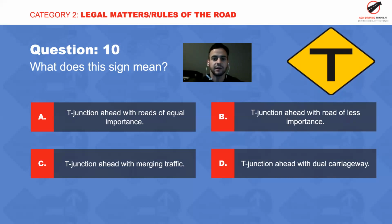What does this sign mean? Really easy, T junction ahead. Because the lines are the same width, we know it's a T junction ahead with roads of equal importance. All right.